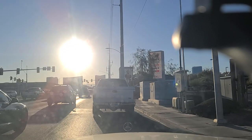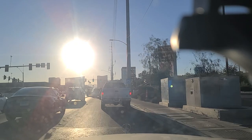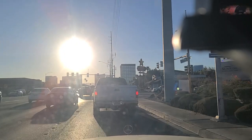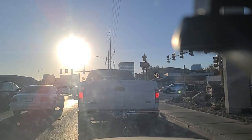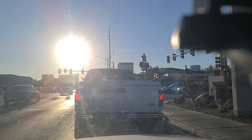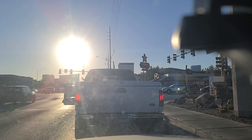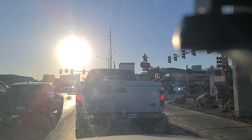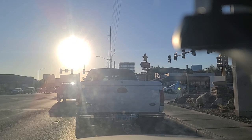Got the green light here. We will get the sun out of your way in just a moment. We'll make a right here on the Maryland Parkway. Got a Carl's Jr. That's a fast food place here. Burgers and fries, things like that, right there on the corner. I guess we got some pedestrians coming here that I didn't see. Galaxy Theater over here, Luxury Plus, over on our left, here at the intersection of Desert Inn and Maryland Parkway.